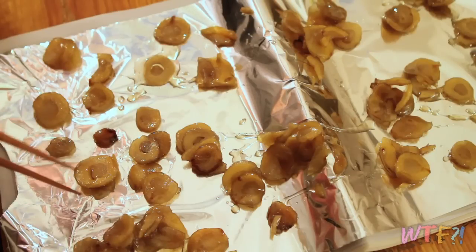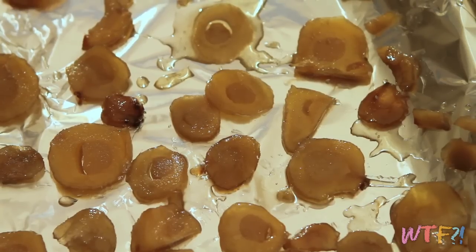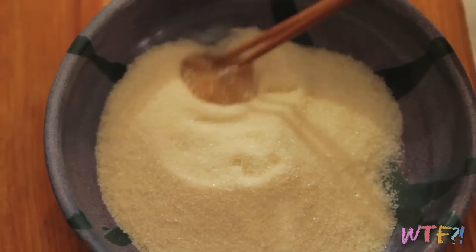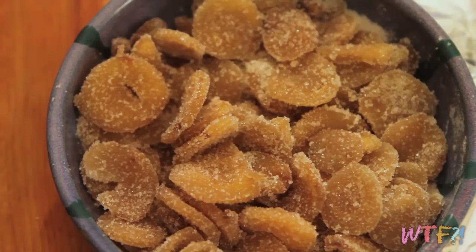Remove the galangal pieces with chopsticks or tongs and spread them out on a piece of parchment or aluminum foil. Allow them to cool, then mix with sugar and toss to coat entirely. Store in a bag or in a container with sugar, or you can eat them right away.